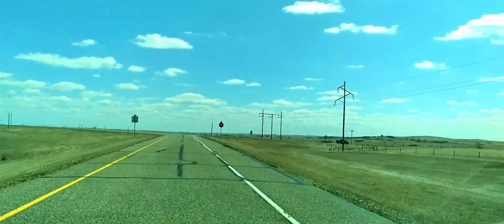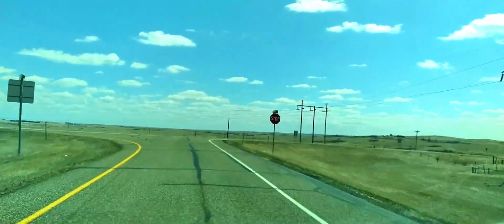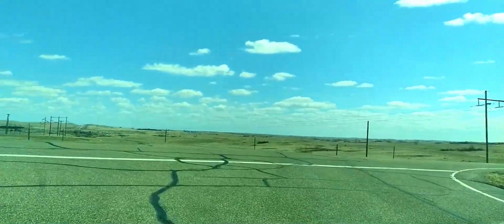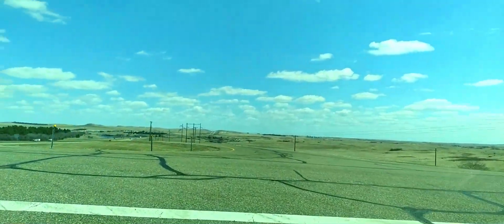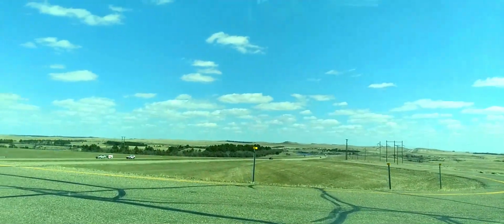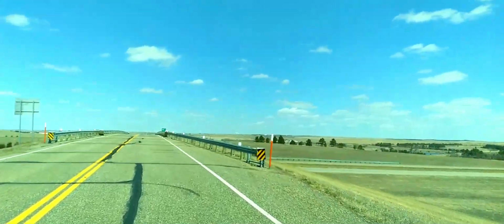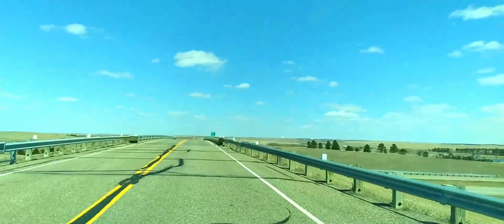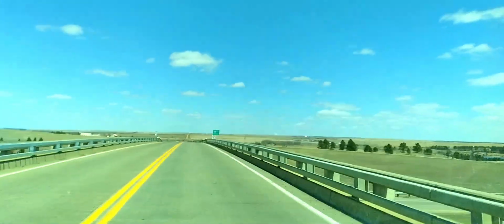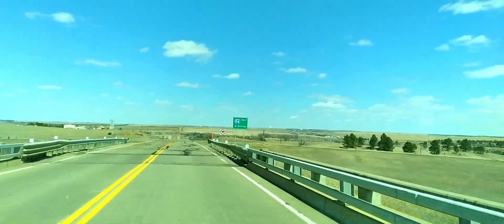Must be a turn left onto County Road 84. Yes, ma'am. Continue on County Road 84 for 1.5 miles. Okay, Gigi. Thank you. We'll catch you when we get there.